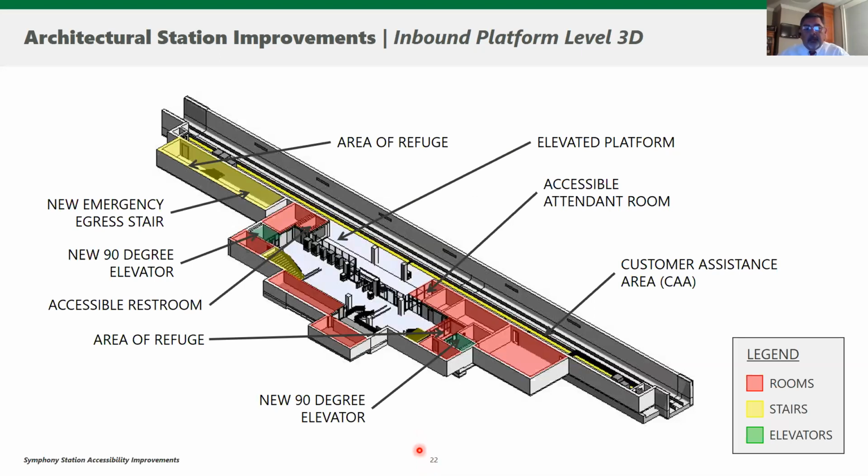Very similar to the outbound platform, the inbound platform also has an emergency egress stairway with an area of refuge, a new 3-stop elevator, a new accessible restroom, a second area of refuge adjacent to another 3-stop elevator on the Symphony Towers east side, a new accessible station attendant room, customer assistance area, and an elevated platform.